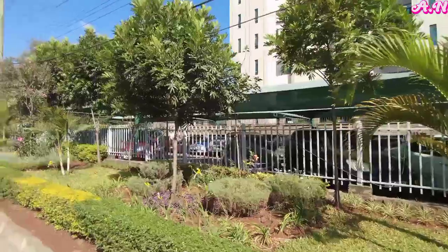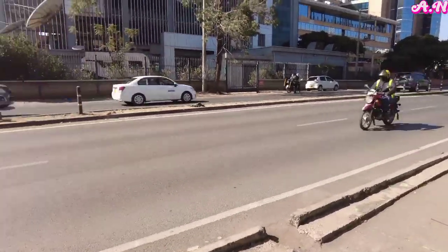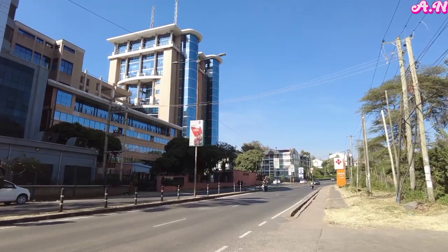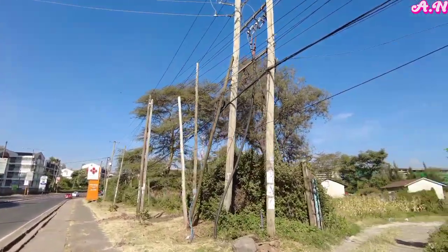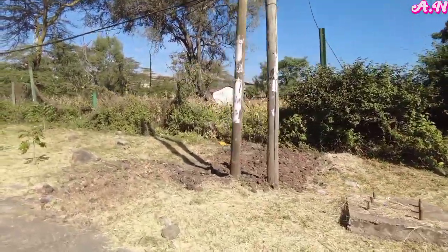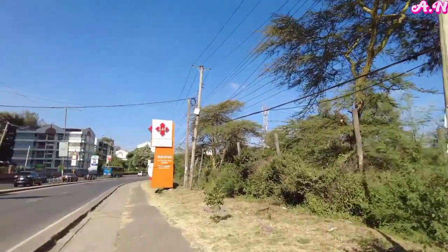So it's the most expensive square per meter in East Africa, guys. I don't know how true that is. Some land is still sitting idle on the other side. They must be owned by very strong people. By strong people, I mean the well-connected people, the heavy-pocketed people. So even AAR has its head office here in Upper Hill.